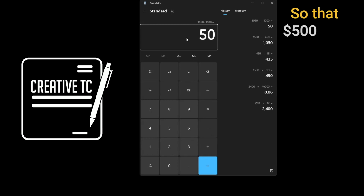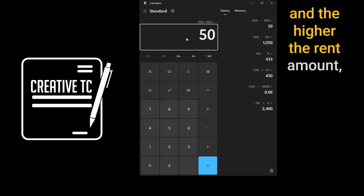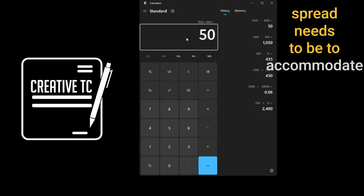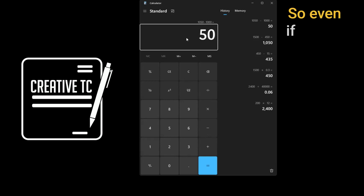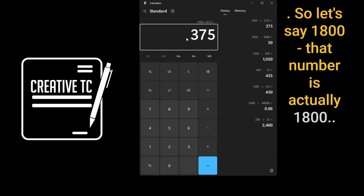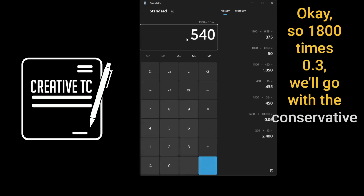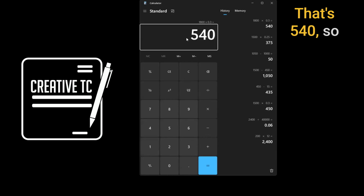So that $500 rule of thumb is like a barely there number. And the higher the rent amount, the higher that spread needs to be to accommodate your expenses. So let's say the number is actually 1,800. Okay, so 1,800 times 0.3. We'll go with the conservative 30%. That's 540.